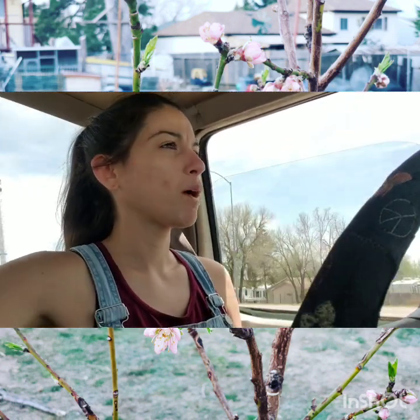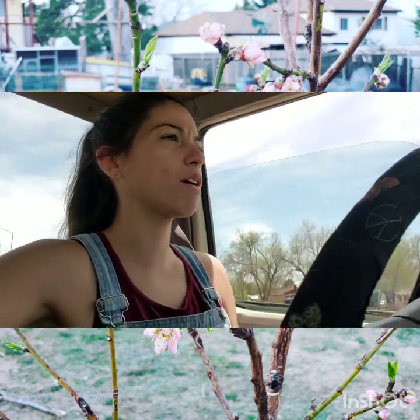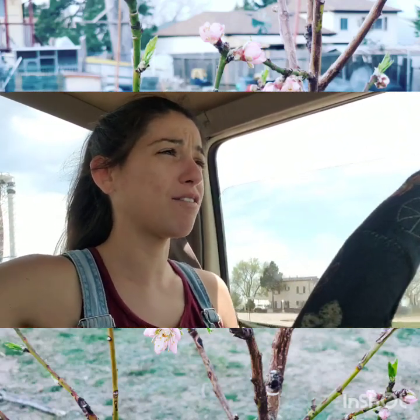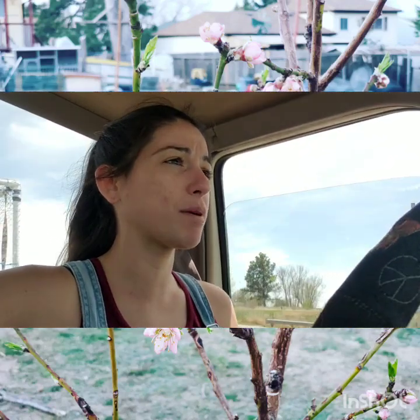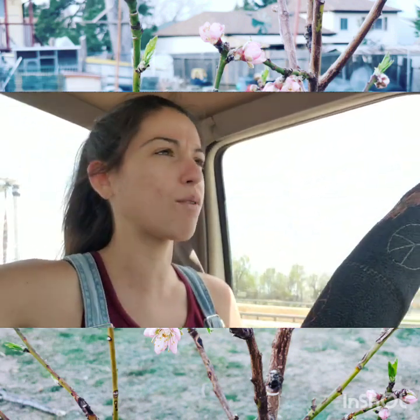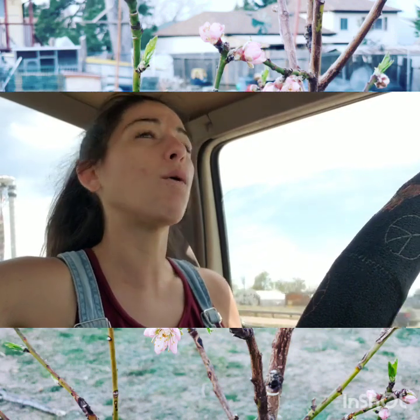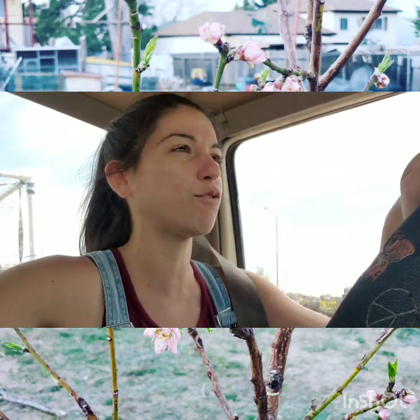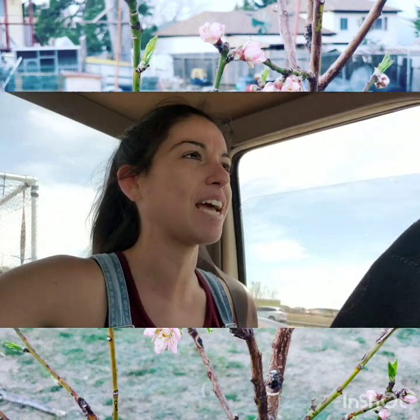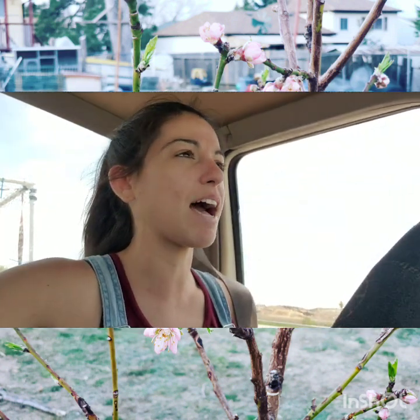Hey guys, I totally forgot to take any footage at the critter swap, but I went with, excuse the shaking, about 11 or 12 rabbits, and I'm coming home with 8. 7 of them were rabbits that I already had. One is a new rabbit. It's the Californian doe that I've been talking about getting. So I'm very excited about that.